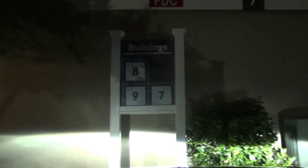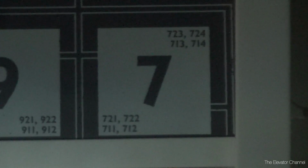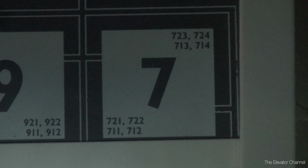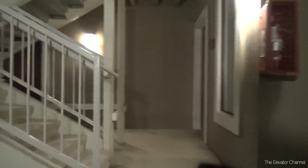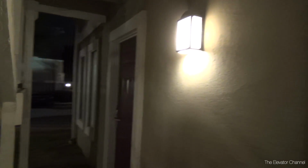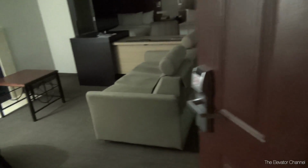Alright, I found it. And I love this little map they have set up here. So you can see the layout of the buildings, and not only that, you can see where the individual room entrances are too. So I'm 714, so presumably that means first floor on the back side. Let's go check it out. Number 714 with an old magnetic lock. Interesting.